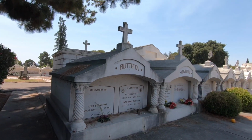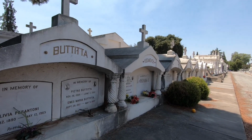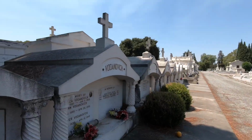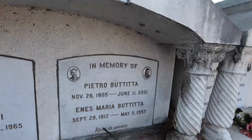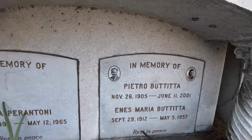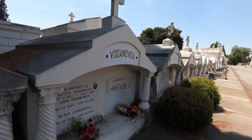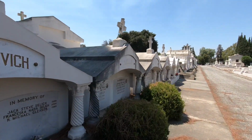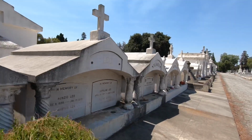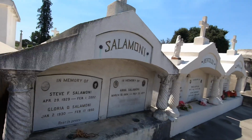My goodness, look at these. There's rows upon rows upon rows of these double occupancies here in this cemetery. There's a ton of them. You can check it out. It just spans for what seems like miles in here. A lot of these are husbands and wives and whatnot.